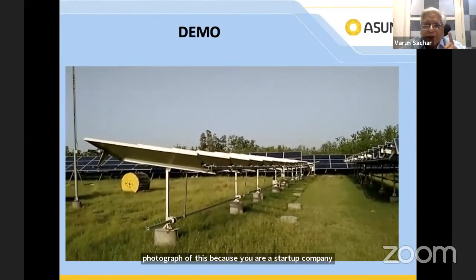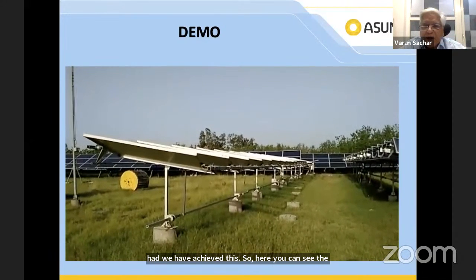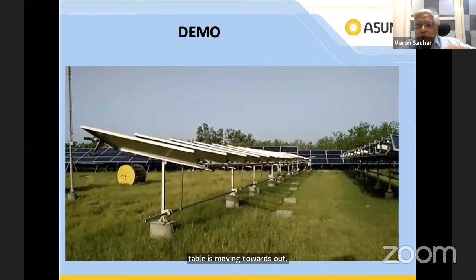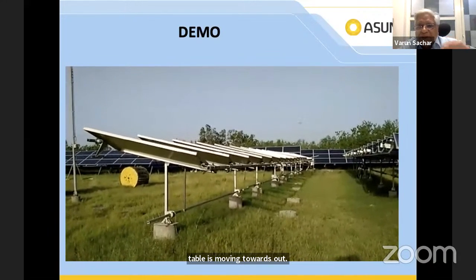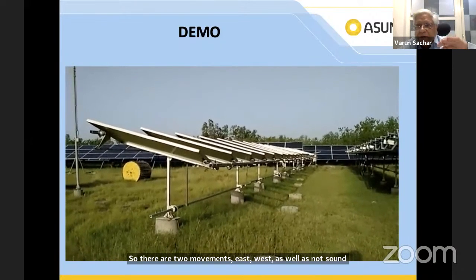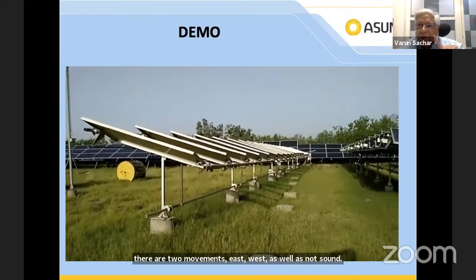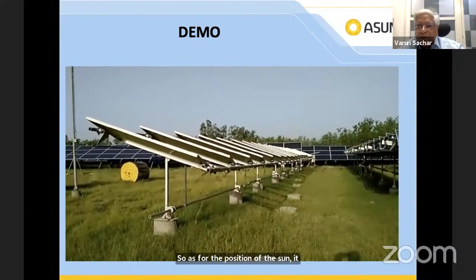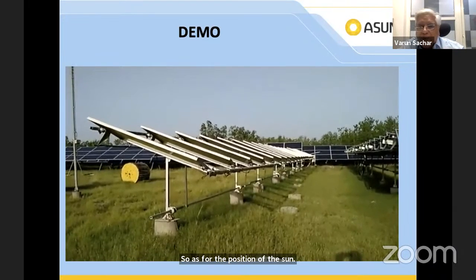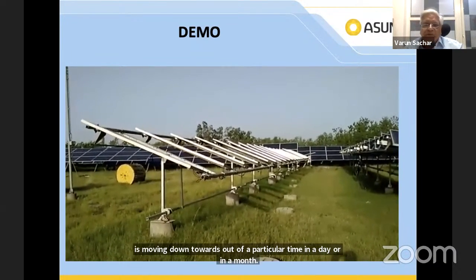So here you can see the module is moving towards east in the morning and the table is moving towards south. So there are two movements, east-west as well as north-south. So as per the position of the sun, it is moving down towards south at a particular time in a day or in a month. And here you see the movement which is happening.